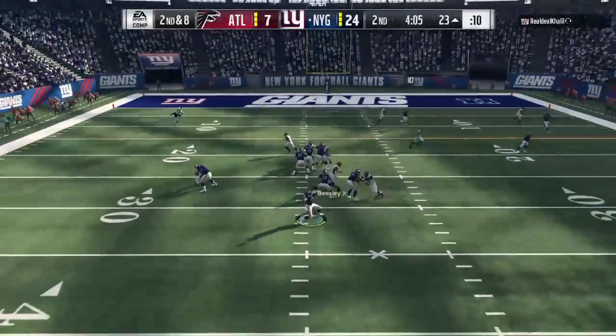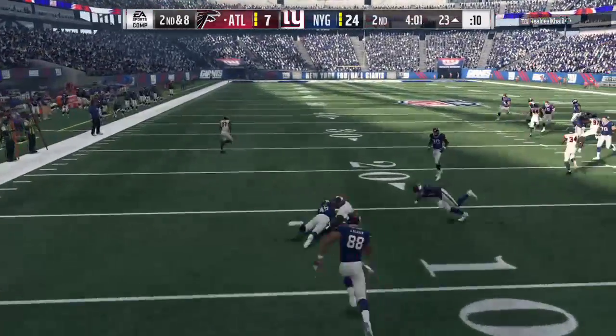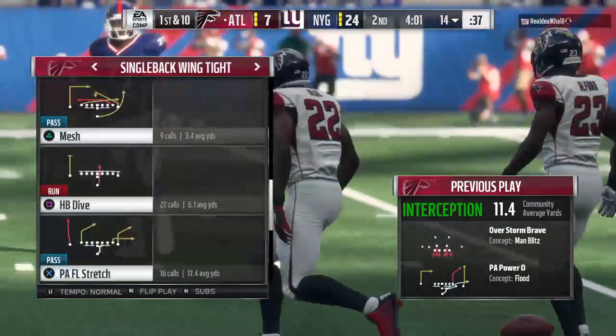Play action. Manning. And he fires one that's intercepted. Picked off by Keanu Neal. And he'll be stopped shy of the 15 at the 14-yard line on the return.